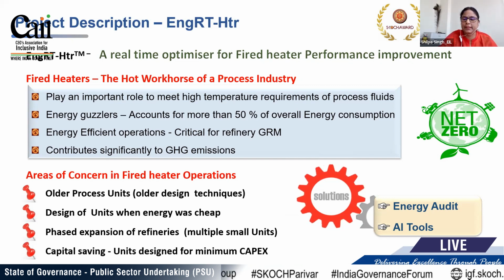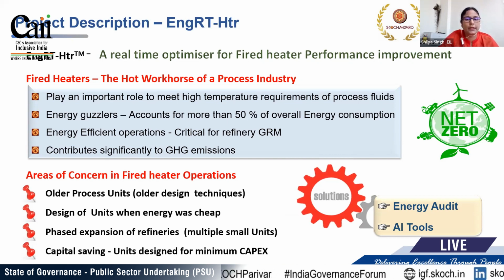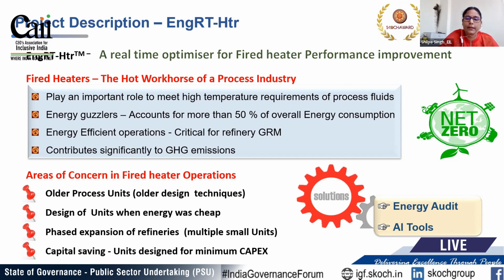There are multiple reasons. Probably the operating cost of fuel and the other OPEX considerations were not into picture. The statutory guidelines were not that stringent. So the emissions were not in picture. And in all this, the efficiency was not the prime concern. But with moving times and in current scenario, efficiency is very, very important.